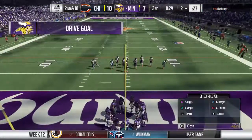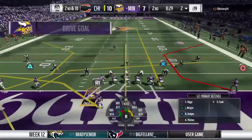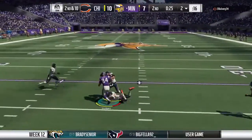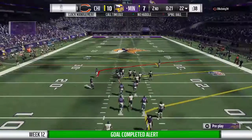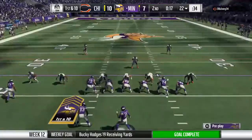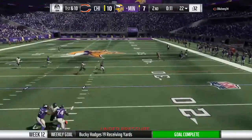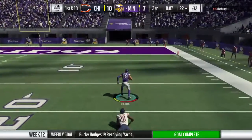So the incomplete pass brings up 2nd down. Let's go. Out of his end zone, Bridgewater. Got his man complete over the middle. That's Hodges. And he's brought down, but not before they get it across the 20-yard line. We'll call it a gain of 19, and it moves the chains. Bridgewater now going for the deep ball. That's caught at the 25.